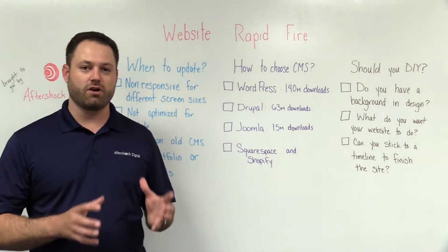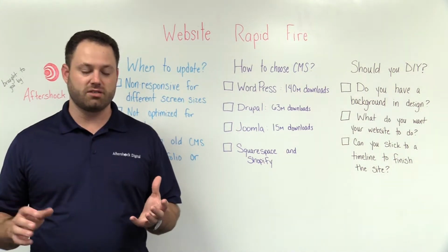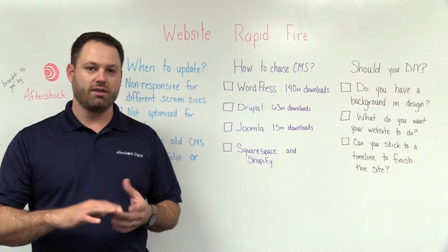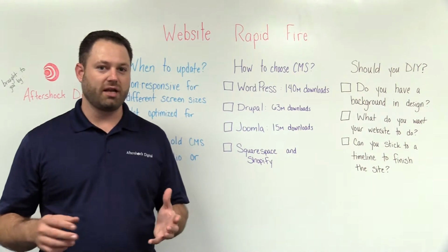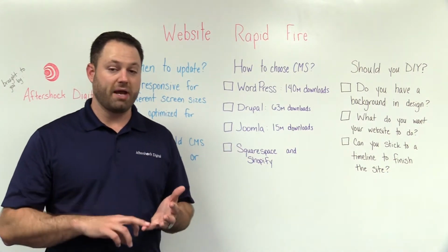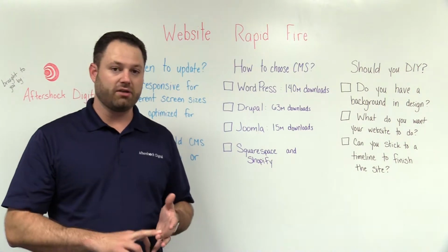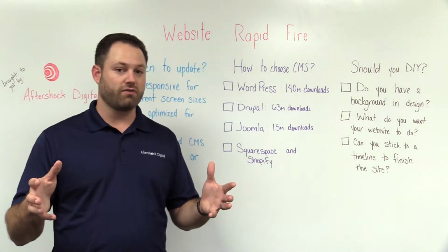Built on an old CMS. CMS stands for Content Management System. Examples of a content management system would be WordPress, Drupal, Joomla. A content management system allows you to build new pages and to basically go in. It's the back end of your website where you can add pages, you can change your forms, you can update emails, you can do all the things you need to on the back end to make your website look nice on the front end and be functional.